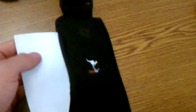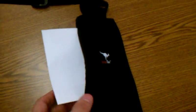Also, this will show you the inside of the pockets. With the phone, it's a sturdier object, so it goes in easier, but as you can see here, it's a pretty tight fit getting my phone into there.